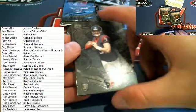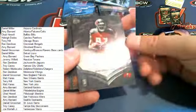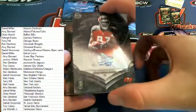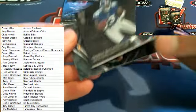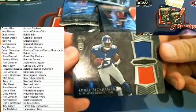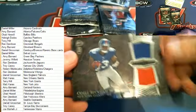Next up, here it is. Tom Savage. Norwood. Here is a Austin Seferian Jenkins autograph right there. Very nice Tampa Bay, Troy C. That's coming out to you, Troy C. A couple hits there with Tampa. Uh-oh. Beckham Jr., nice. Dual patch for the Giants. I love this stuff. Great hits. Terry H., that's you, buddy. Terry H., nice two-color dual patch.